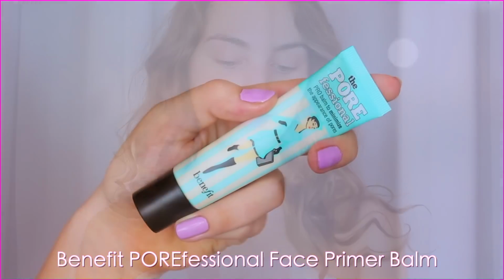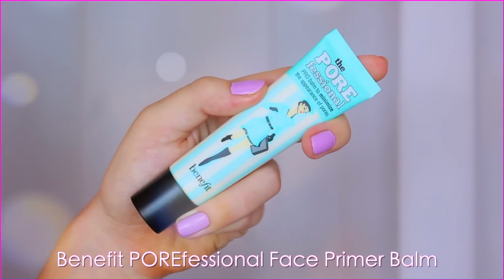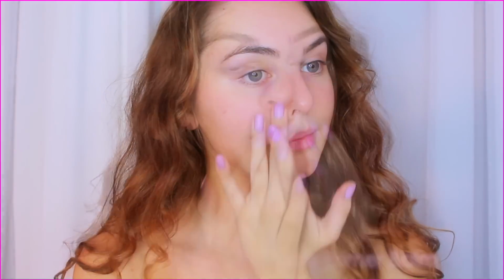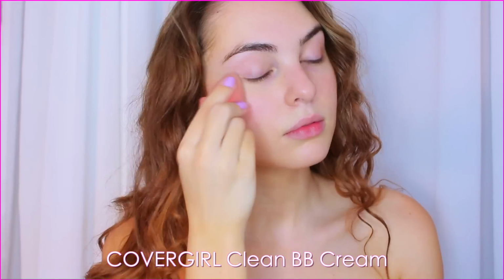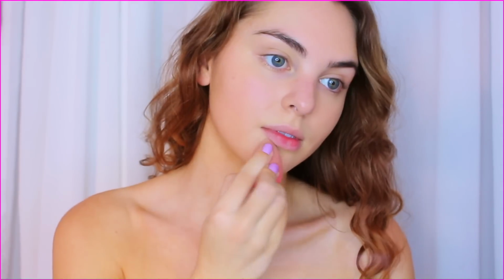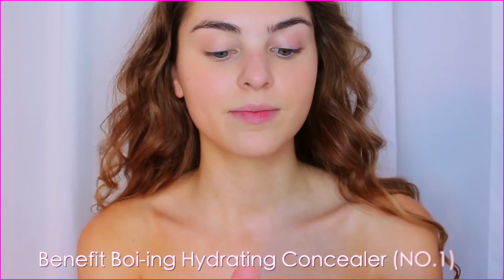So anyways, let's get started with the makeup. I have prepped my skin with moisturizer, and here's a little close-up so you can see the variation in color to my skin. And the first product I'm using is the Benefit POREfessional Pro Balm to minimize the appearance of pores and leave a smooth base to work with. For a little BB cream, I'm using the COVERGIRL Clean Matte BB, and I'm using this in a tiny amount. I don't need too much overall coverage, and I'm going to leave the work to the Benefit Boi-ing concealers.